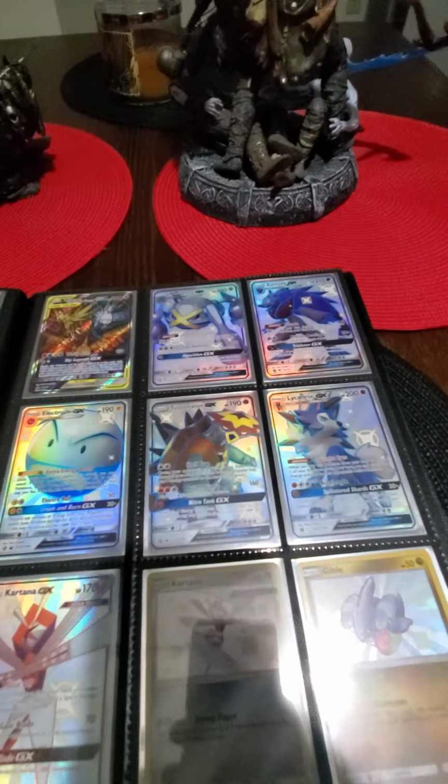And like I said, I did actually wind up selling a lot of my cards, which I kind of wish I didn't now, but it was okay. It helped me buy more Pokemon cards. So, I don't have every shiny Pokemon, but I got the Metagross, the Zoroark, the Electro, Turtonator, Lycanroc, Kartana, and then the regular non-GX Kartana, Gible.